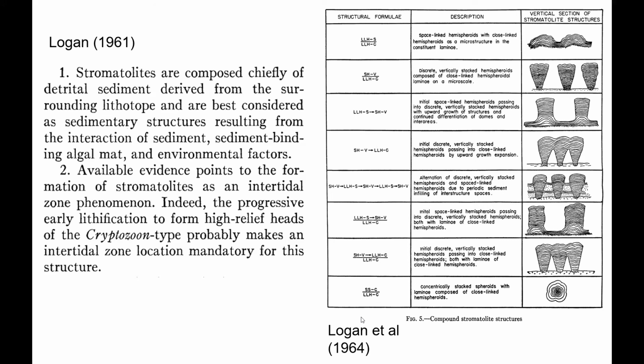Now, in the paper by Logan et al. 64, which is quite an interesting paper, there's lots of good stuff in it. They made some comparisons with Precambrian stromatolites, and they developed a complex classification with codes that people were meant to use. Of course, people didn't use them because they're just too complicated. But they developed a completely different way of looking at stromatolites in terms of environments, using the Shark Bay intertidal setting as the preeminent model. So they doubled down on the intertidal interpretation.